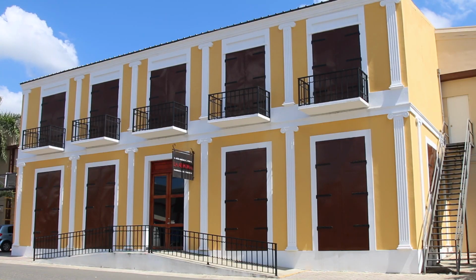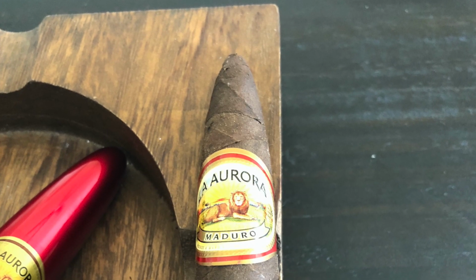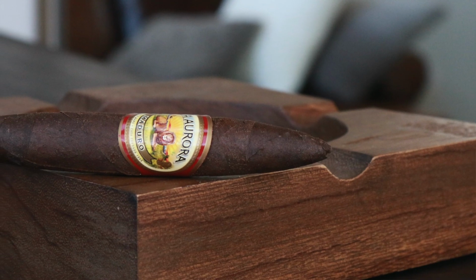Made at the La Aurora factory, which of course is the oldest factory in the Dominican Republic. A beautiful factory at that. I've been there many times, as I'm sure I've told you guys more times than I can count. This one features a Brazilian Maduro wrapper, Dominican binder, and a flavorful filler comprised of Brazilian, Peruvian, and Nicaraguan tobacco. With this one, you get the dark chocolate notes, a really nice, noticeable, heavy cedar, as well as black pepper and espresso. And it's a really balanced cigar.